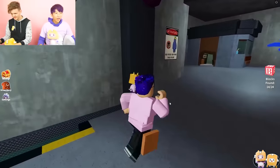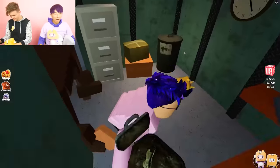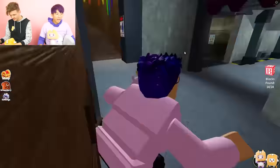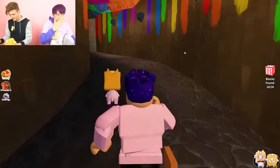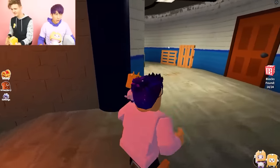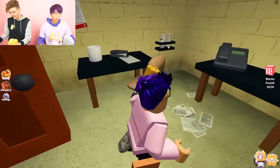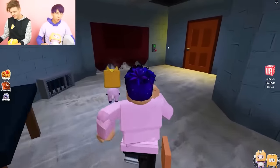We'll find all the blocks, guys. It says no food beyond this point, otherwise a little blue guy will get you. Little blue guy. That would be bad. Wait, I can't find any more blocks. We still got 10 blocks we gotta find? I guess so, yeah. Adam still has found one block. The monster's already on me. Okay, Adam's already complaining. Okay, I got one block. Good job. Do you know where to put it? Yeah, I know. Okay, go.